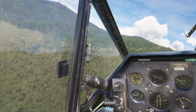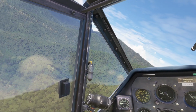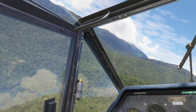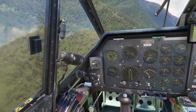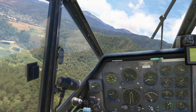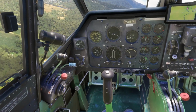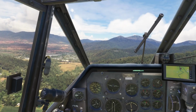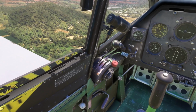So let's get ourselves turned around here, and we'll bring her in for an approach. Bearing in mind that 70 knot indication. There's the lake and there's the airport. Hold that. Okay. Slow it down here. Ant does make very good aircraft. Texture-wise, I love this. Model-wise, I love this. Performance-wise, it's phenomenal. I'm getting a very excellent FPS. And it's a systems depth-equipped aircraft, so that is very good.